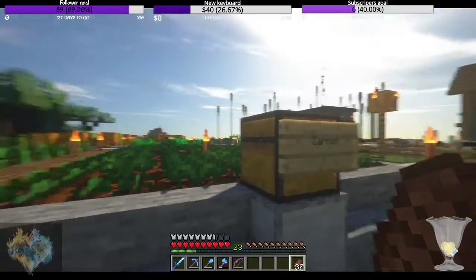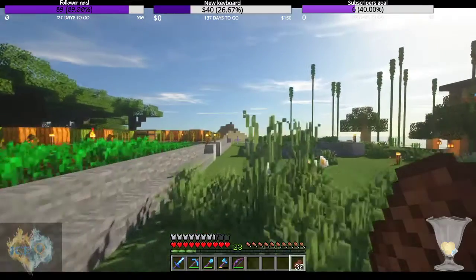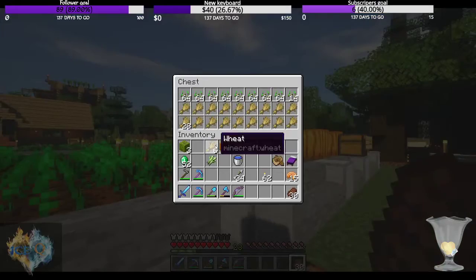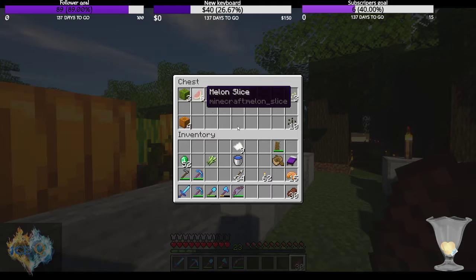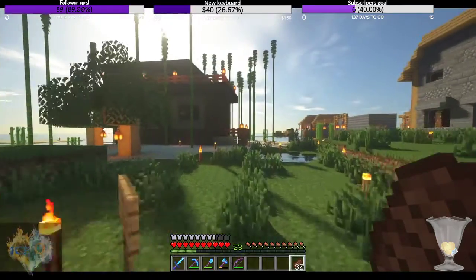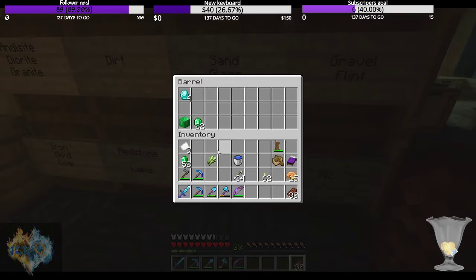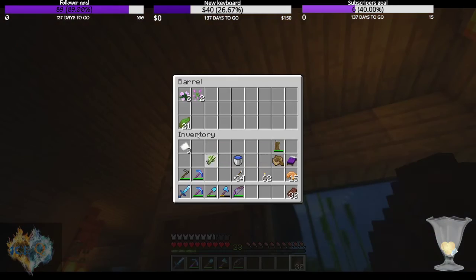Potatoes. Carrots. Beetroots. Wheat. Pumpkins and melons. Nature.